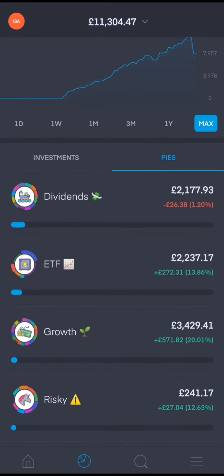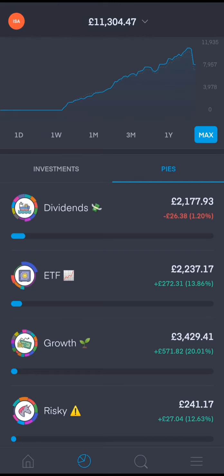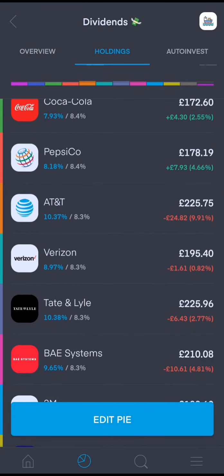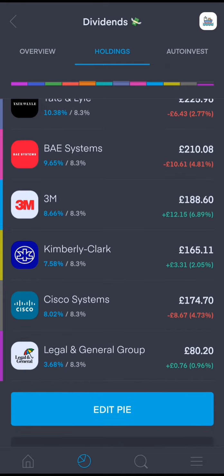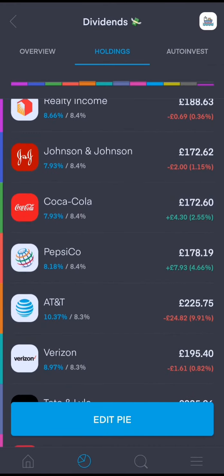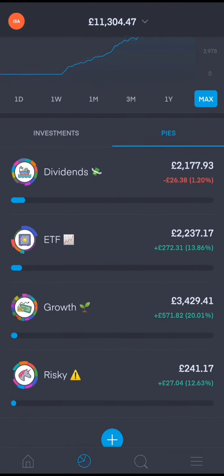So yeah, my dividends are slacking in comparison to my other dedicated pies, and if we actually go into it, we can see that it's mainly being held back by AT&T, which is currently down about 10% for me. I believe that they have their earnings this week. I want to say Thursday, but I'm not 100% sure. So we could see some drastic movements depending on how well or how bad it is. But apart from that, all my other pies have been performing pretty decently.